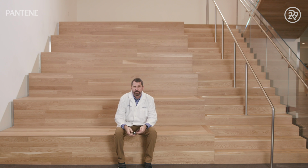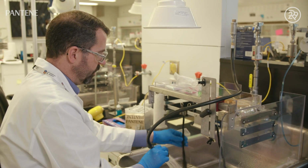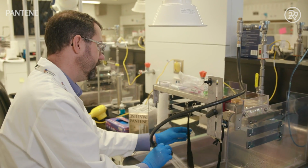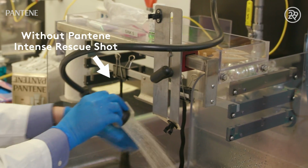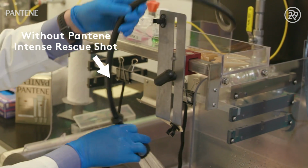Hi, my name is Steve Hendricks. I'm a senior scientist in beauty measurement sciences. I measure how products interact with humans' hair. I do research on every hair product you can think of from around the world. So this is wavy, frizzy, moderately damaged hair. It's got some physical damage to it. It was originally treated with just a shampoo, and then combing through this hair can be really difficult.